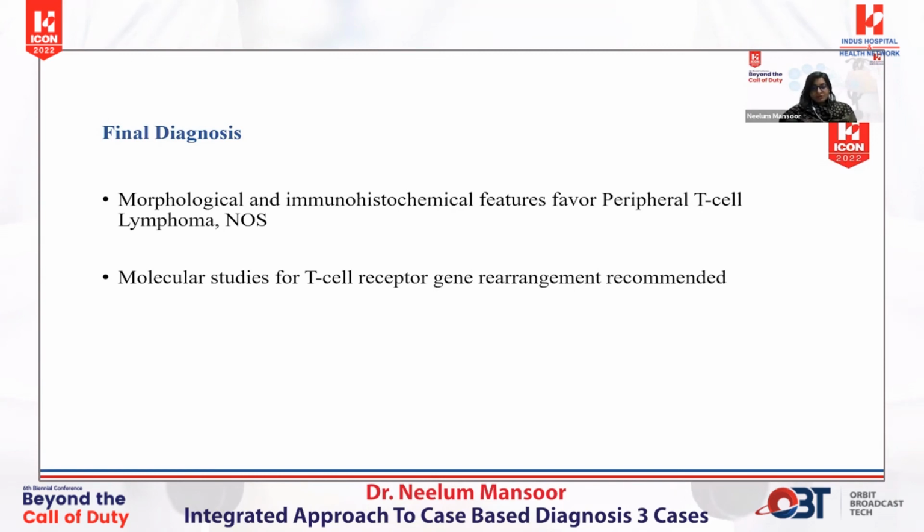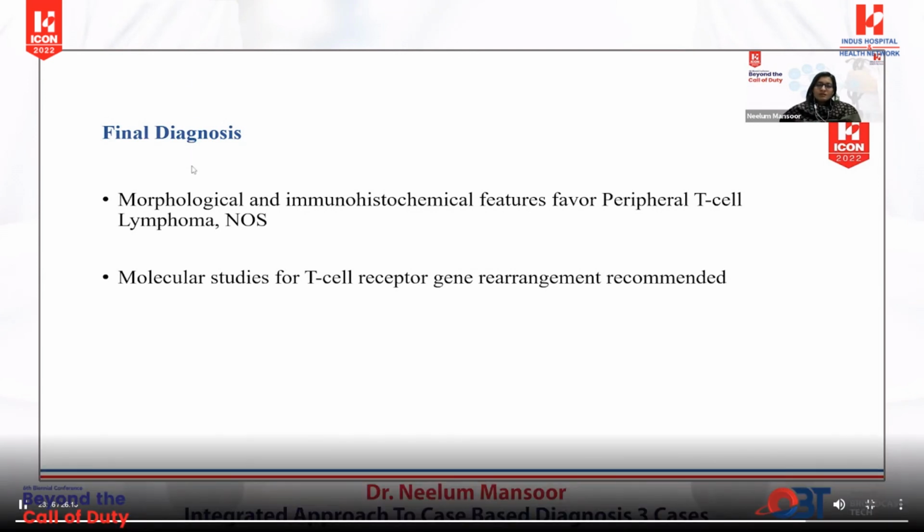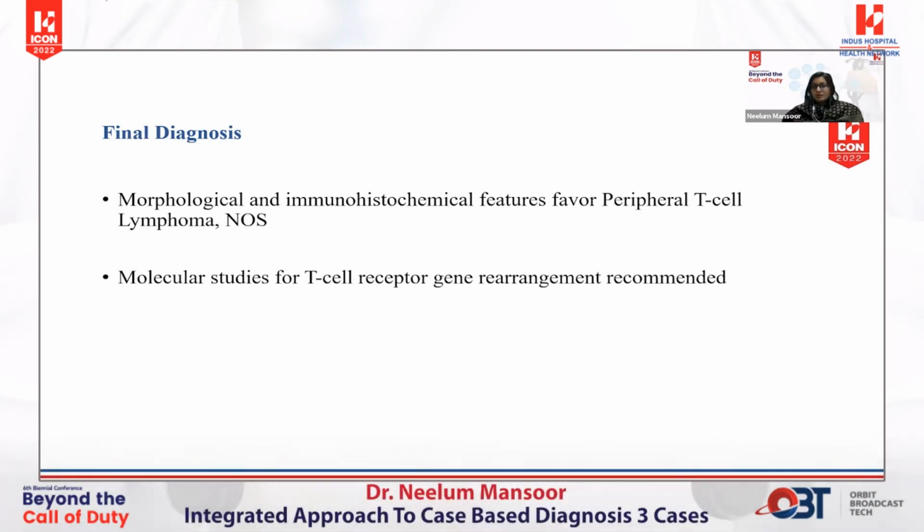As you know, flow cytometry is way more sensitive than immunohistochemistry, but in some cases, the old strategies are still very useful. And in this particular case, on the basis of the morphology, the effacement, the pattern of involvement, and the pattern of immunohistochemistry, they comfortably concluded the case as peripheral T cell lymphoma.